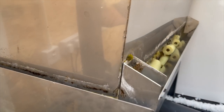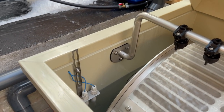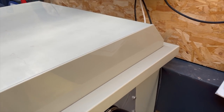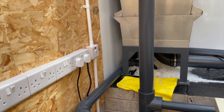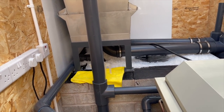But there you've got the media going in. So there's the drum. Sorry, let's get that, open that up, shall we? So again, you've got the three bottom drains and a gravity skimmer coming into here. Now this pump, so you've got the flow friend, which is taking it all from the drum up there, and then it splits to there, which that T piece there goes to the shower that's in the pond.